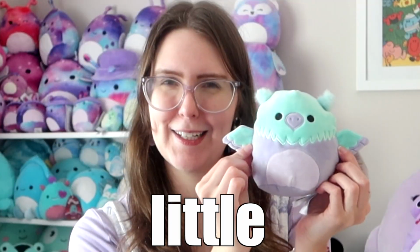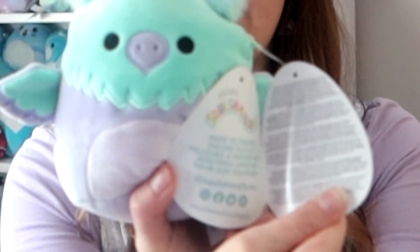Then the last of the 5-inch Squishmallows I have to show you is this little griffin. It is this beautiful purple and light green combination. Whenever I see this combination, it's just lavender vibes. Feel like I'm looking at a field of lavender. Her name is Minerva, and I was really excited to tell you about her life, but apparently she doesn't have one. Oh, well.